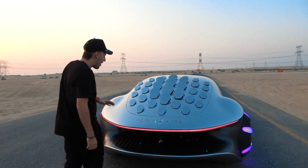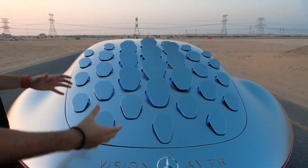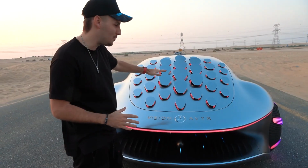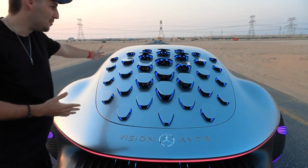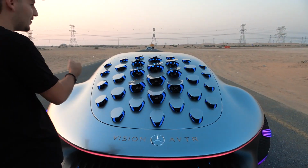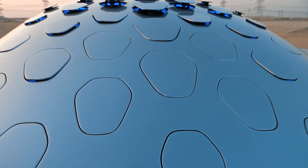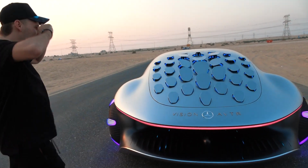What you have are 33 scales. Mercedes calls these bionic flaps, and what they do is they move. Look at that. So now they've all turned red. When you brake, it turns red and they all move like this. But then when you accelerate, they all press forward and turn blue. Actually, even when you're driving, these things will turn with you in different directions. And it makes such a satisfying sound. Oh my God. That is super, super cool, right?